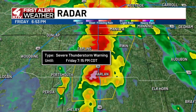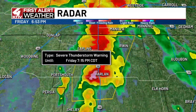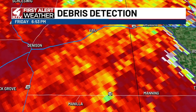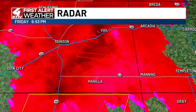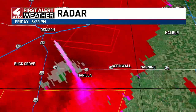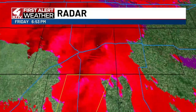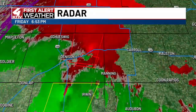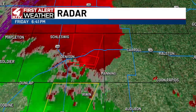Switching over to what we call debris detection and just trying to see if we're getting any kind of debris lofted in that area around Vail, and I don't see any. So what we're looking for here is a pretty big bright spot. We may actually be looking at one south of 141, if you look at that. So looking over at the velocity radar here, not really seeing a lot of rotation there. So good news is I don't think we're seeing any debris being lofted currently on the radar. But I think, like Ron said, maybe our attention is going to start turning a little bit farther to the south with that strong thunderstorm that's currently impacting Harlan.